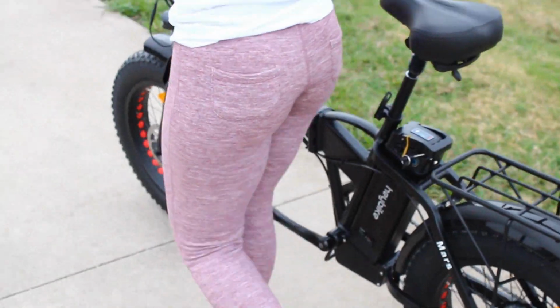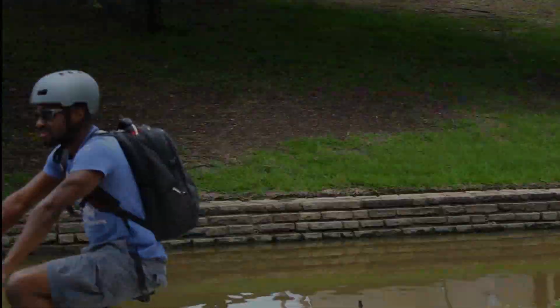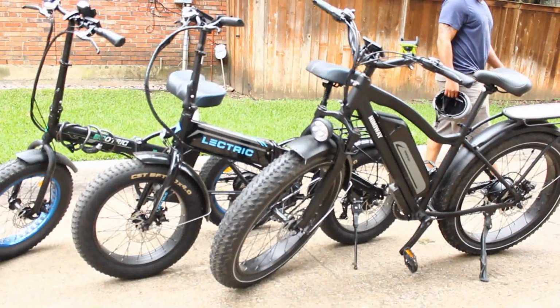I've received different kinds of bikes over the last 2 years, so I figured it'd be fun to do, of all of these bikes that I've received, which ones are my top 5 favorites. So this is going to be my top 5 favorite electric bikes.